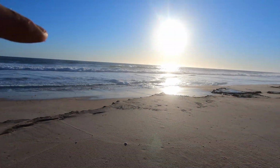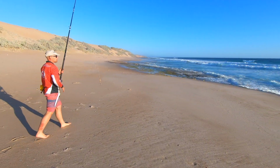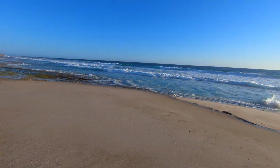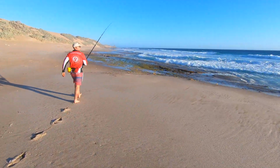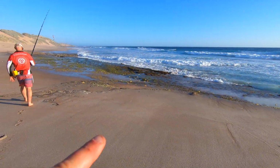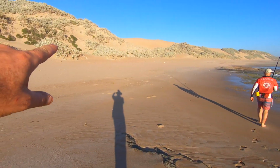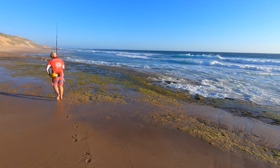So there's two gutters here, one here and one here, and we're going to go to this second gutter, try to see what's there and try and catch something. All those little ghost crabs running away. They actually go right up into the dunes, looking for, it must be cockroaches and different things that are up there.